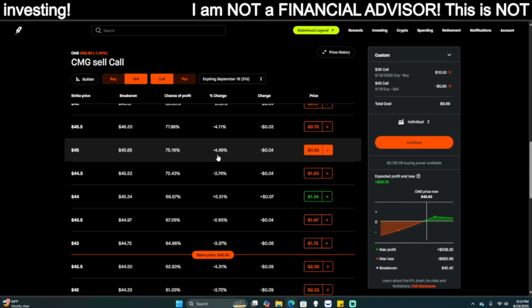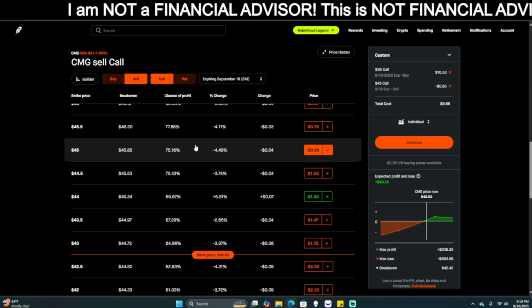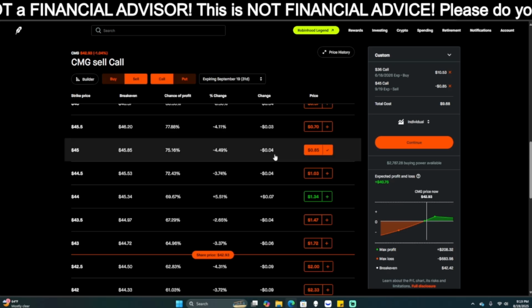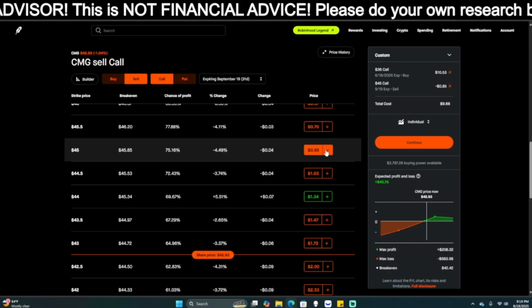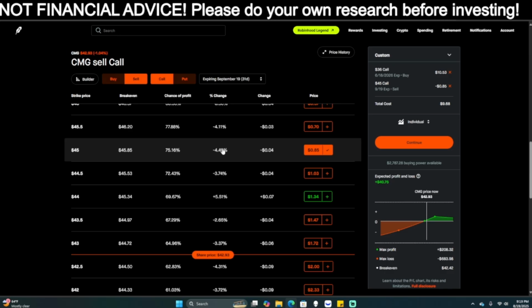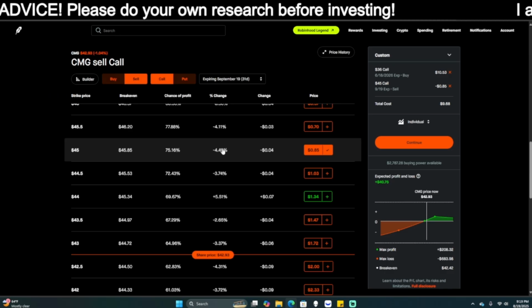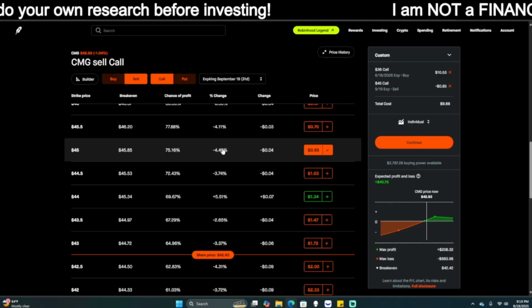But the good thing is that say Chipotle doesn't make as much of a move as fast as you're hoping, at least you'll be able to offset some of your cost basis here. And that's what's important. Because again, if I could trade this contract every month for 10 months, oh wow, look at that. I just basically lost only $200 on the trade that I held for a year. It's still a loss, but it's not as bad.